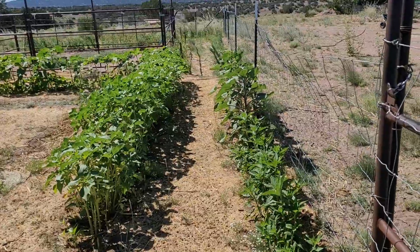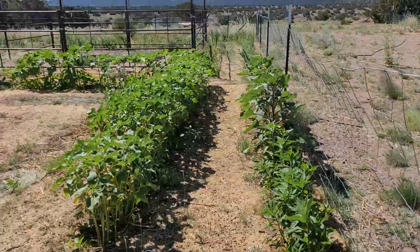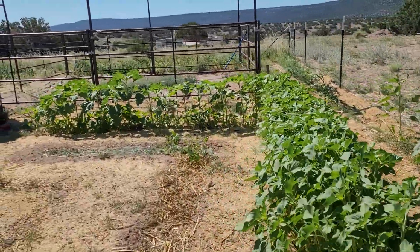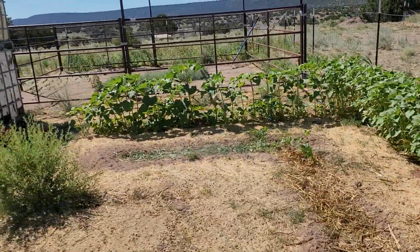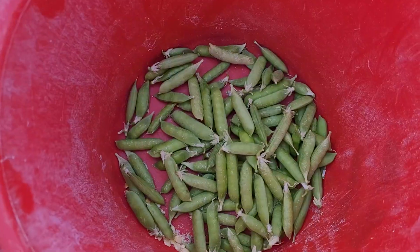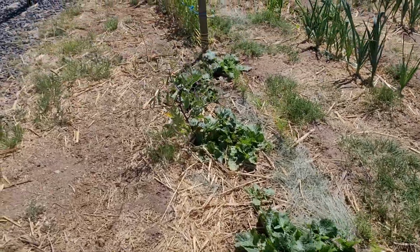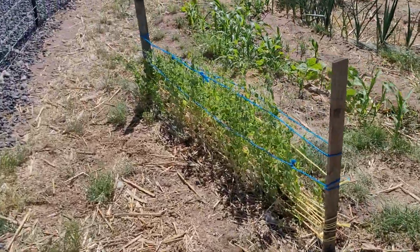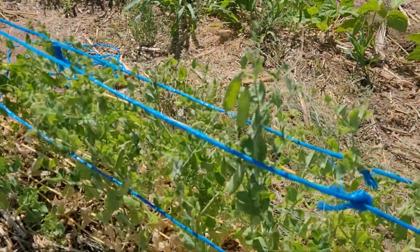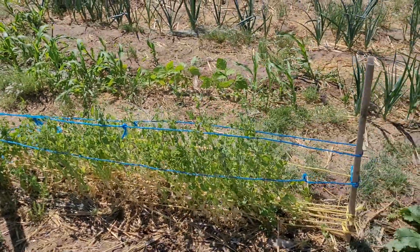Here's the garden. Things are getting taller, and today is going to be harvesting the peas. I got these shelling peas from these little shorty pea plants over here, and those still have immature ones on them because those are shelling peas, so they have to get nice and inflated to have a nice round pea inside.